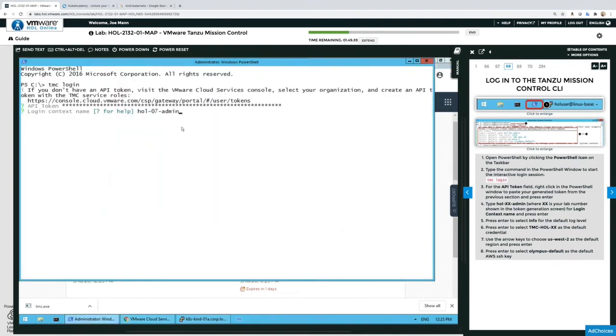It doesn't really matter. This is only for your use, so you can name it whatever you want, but this is just a suggestion that we had in the manual. Choose info for the debug level. Here is where we select the default credential. If you're going to provision clusters from the CLI, this is the credential that it uses to provision clusters. So we're going to choose TMC HOL 07.